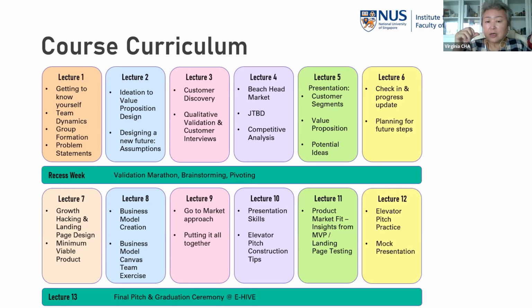And then I teach on qualitative customer interviews. What do you have to do to validate your assumptions? You have to go out and validate and talk to customers. Lecture four, you report back. Then I'll teach about the next set of frameworks, which is the first customer, the beachhead market, the job to be done. How do you do basic competitive analysis? Then lecture five, again, you report back.